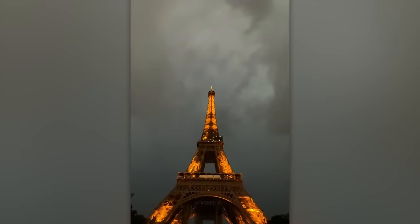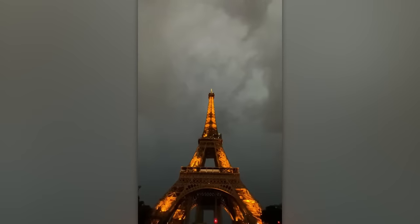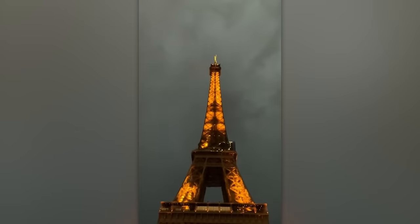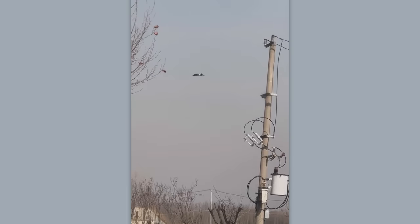Maintenance of the Eiffel Tower's lighting costs millions of dollars annually. Meanwhile, the nature is like... the weirdest way to leave a tip ever. Here's another sign that we're all part of some kind of simulation.